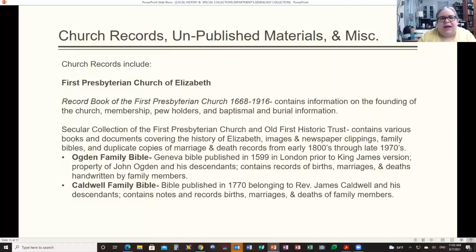Access to those Bibles, we tend to limit because they are in such delicate shape. What we did do, when we received the Bibles, one of the first things I did was scan all the pages that have any handwriting on them. So if anybody is interested in those or is doing research on them, they can just email us, and we can send you those digital files so that you can see everything that's been handwritten in the Bibles.